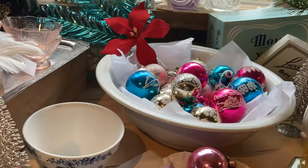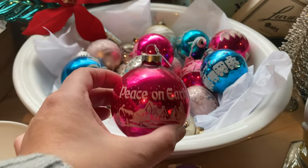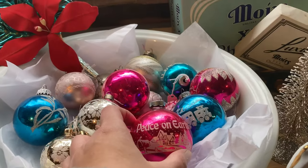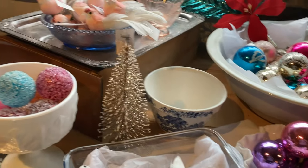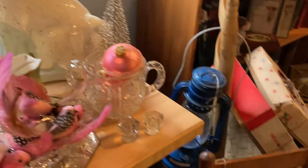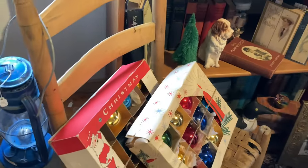On this table, they had more pastel color tones. They had some more glass bells. I actually have some of these, and I didn't even notice those pink birds when I was walking over. I barely show them, but looking at them now, I think they're really cute. I wish I would have taken a better look at them. I was just so overwhelmed with the amount of things in there.